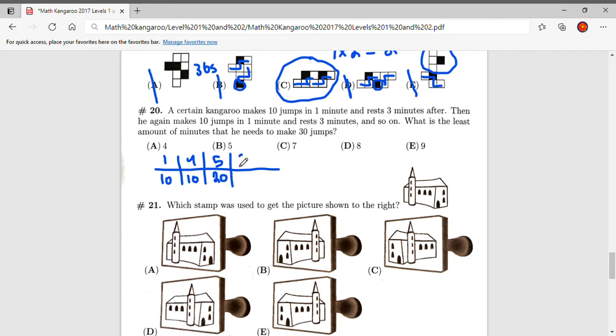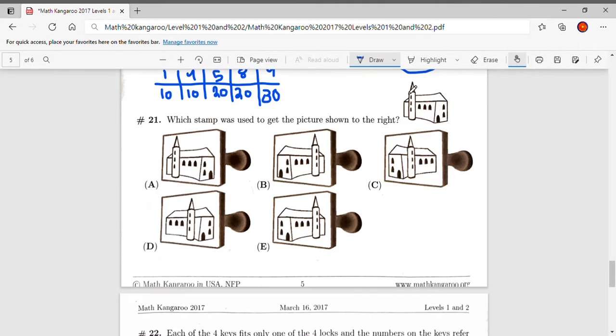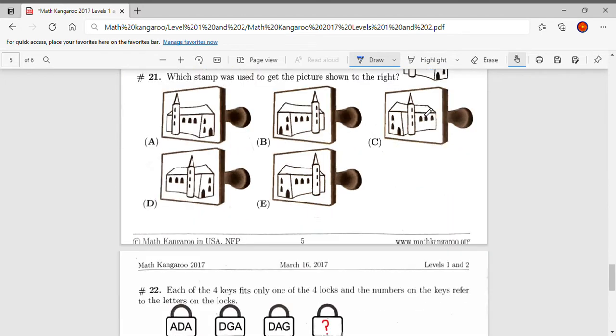And after the 3-minute rest, it would be 8 minutes, and he would still only have 20 jumps. Now, another 1 minute, 9 minutes, and he will finally have 30 jumps. So, it would take him 9 minutes to make 30 jumps. And it asks least. If it asked most, then it would be 12 because we would add 9 plus 3 and we'd get 12. So the 3-minute break would just be done and he would still only have 30 jumps. But it's asking least, so it would be E.